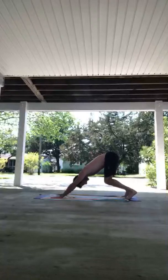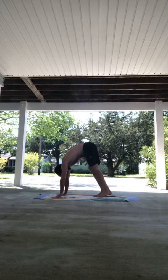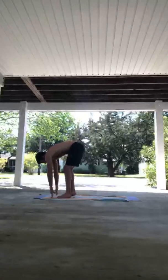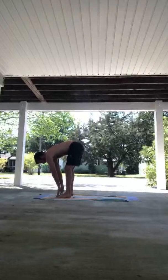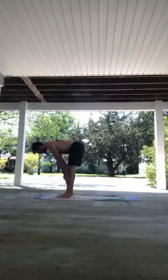And inhale, bend the knees. Exhale, don't you jump. 6 steps with each foot, all the way to the top of the mat. Let's get those hamstrings working today. 3 halfway lifts, focusing on my cues. Inhale, halfway lift. Lengthen the crown of the head. Push the booty back. Exhale, fold.